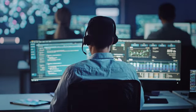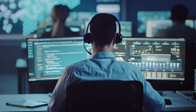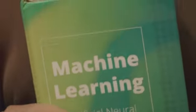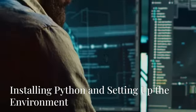Why Python, you ask? Well, it's used in web development, data science, artificial intelligence, machine learning, automation, and much more. Plus, its simple syntax makes it super easy to learn. Think of it as the beginner's guide to programming languages, but with the potential to do just about anything. Ready to dive in? Let's start our journey with Python.